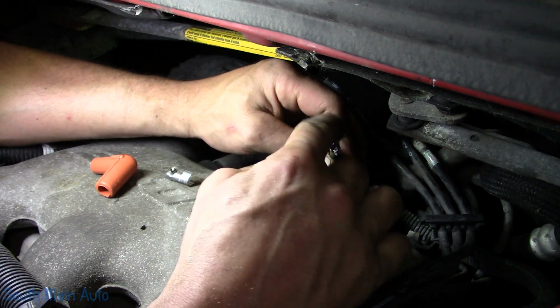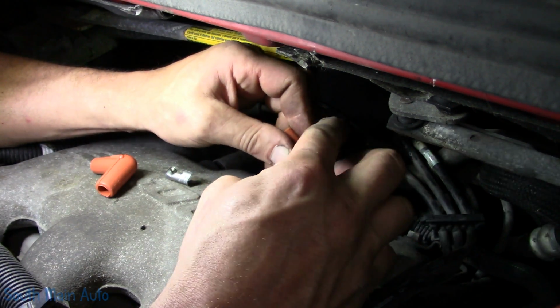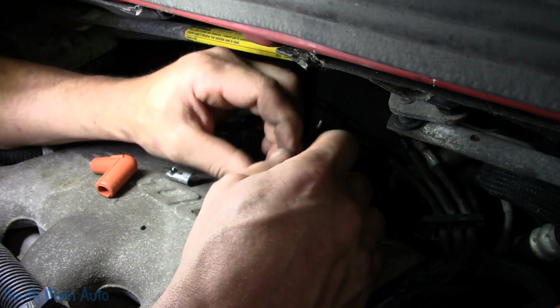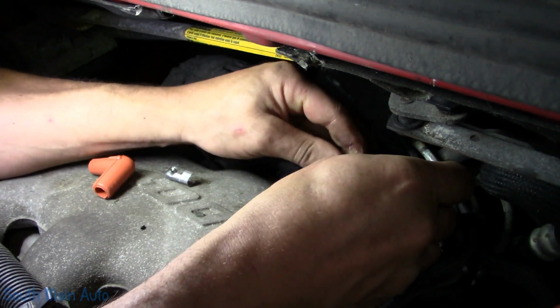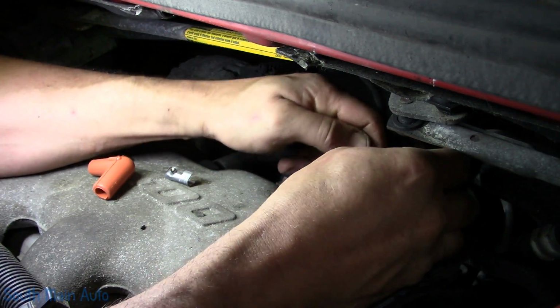Get it all over your fingers so you can't hang onto the plug boot too. And make sure you stick it in right side up. Oh man, I'm shaking. I didn't eat much for lunch. Get it lined up, get it started. Like I say, make sure it's facing the correct way.